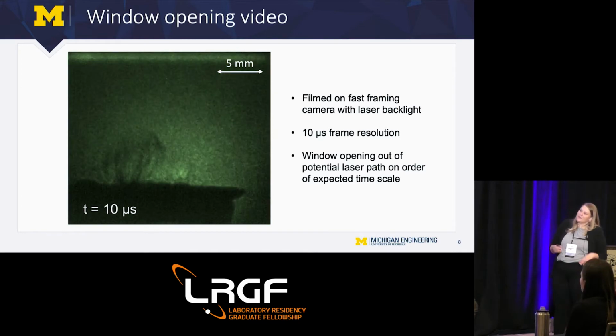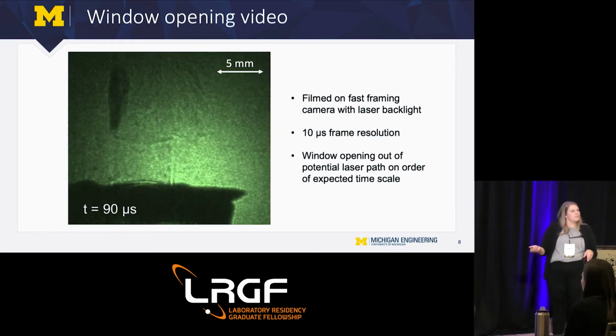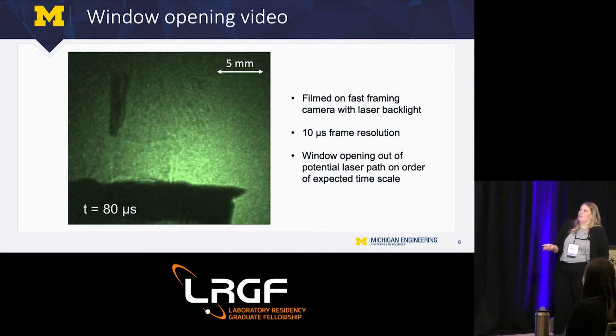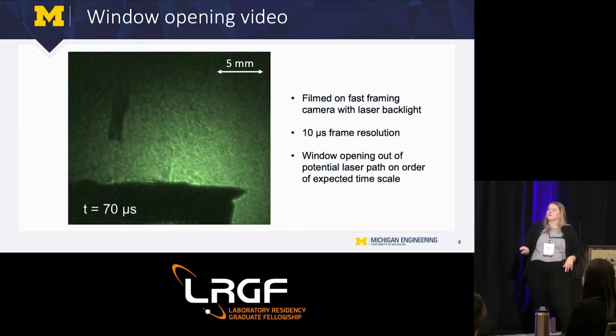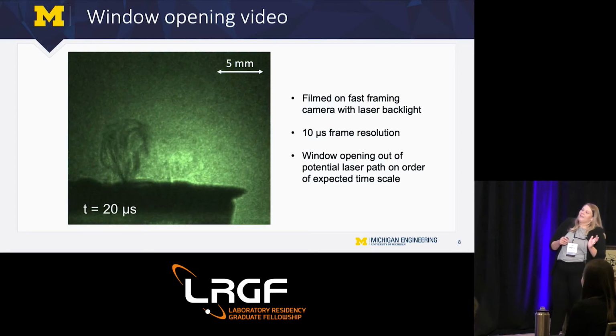So yes, you can see the window kind of opening up and away in the preferenced direction. So we were hoping that we could get the window to hinge in a knowable way so that it was kind of moving where we wanted it to. It is opening on timescales that were roughly what we expected for the parameters of these experiments. And you can see the window opening, coming out of the way.